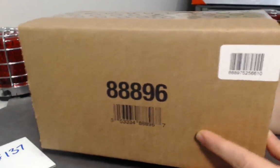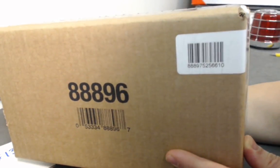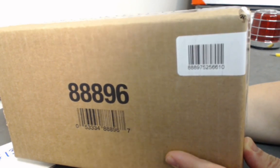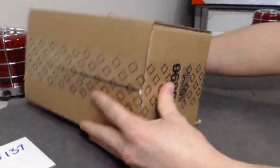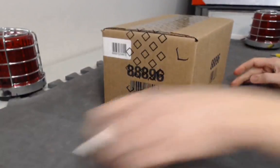So, without further ado, enter box number is 888-975-256-610. This is a fresh inner case. If you guys participated in the other break, this is the other half, the left side. So, break 137. Let's begin.